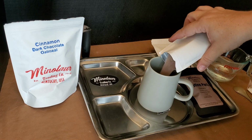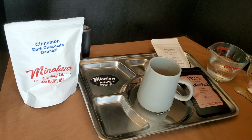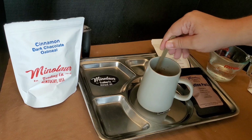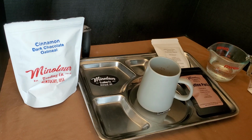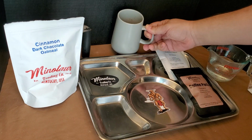Smells like a classic hot chocolate. Now, you can make it in the bag, fill it up halfway, shake it, fill the rest up, drink it out of there. But it'd get pretty hot. And this one doesn't have a little handle on it like the coffee does. Not as dark as the hot chocolate in the Swedish ration. No, it doesn't taste like Swiss Miss, but it's got like a Swiss Miss kind of color.